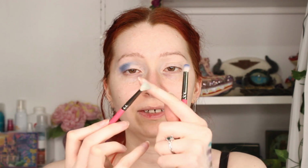This is, I don't know, probably not the best for what I need actually. I think I need something a bit denser. It's got very long bristles, so it's very flexible, but I feel like I need something a bit more. Now I'm going to go in with the dark blue, so it's this one called Abyss. I feel like that's quite fitting.